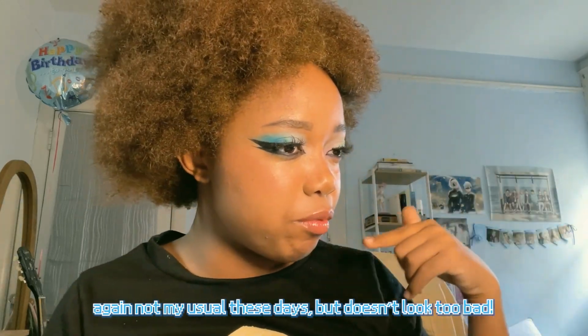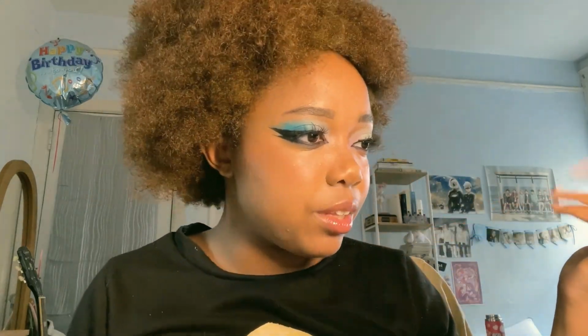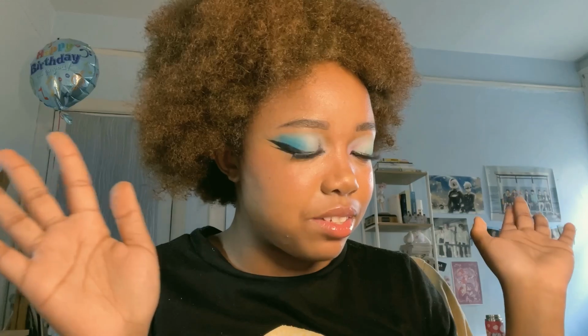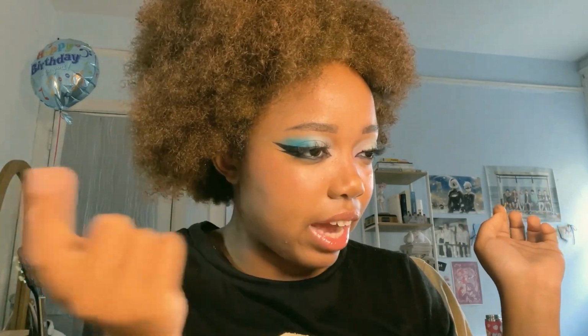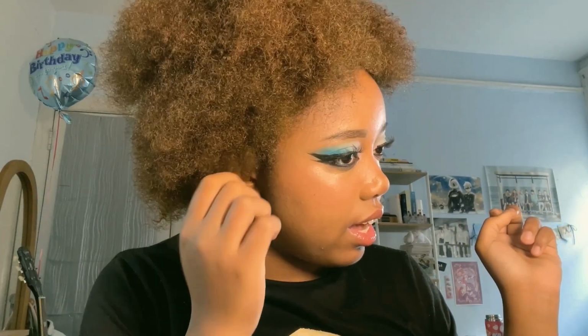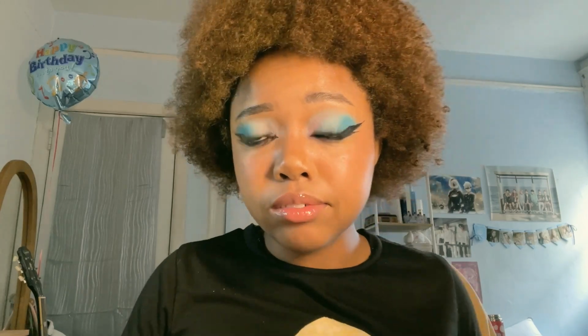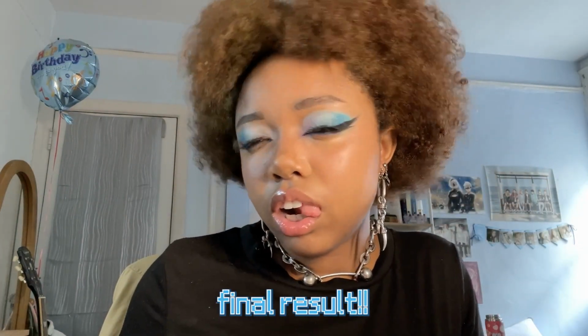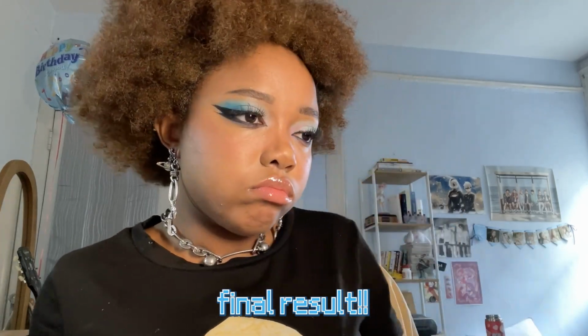It's still different from what I currently do, obviously, but the only thing that's bad is this inner corner because my eyes water a lot. But these days I don't have problems with this, so I think it's just my 2020 methods of how I put on my makeup. So this is the only part I'm kind of unhappy with, but as a whole, not bad. I thought this was gonna look a lot crazier, but I think the lashes really pull it together, to be honest. Yeah, so this is this look, and I'm just going to have some side-by-sides.